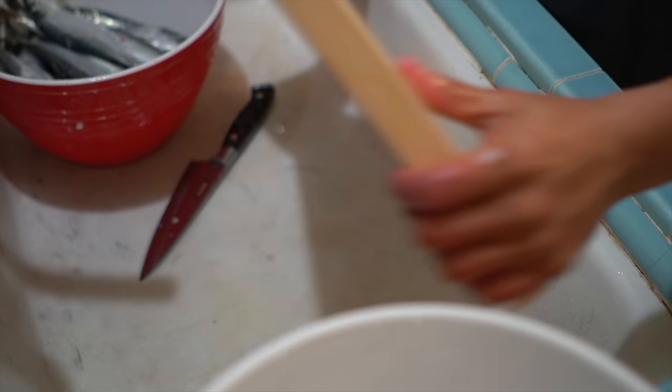Anyways, we're gonna actually make two different dishes. I'm gonna make some sushi, and I'm also just gonna prepare it on a little piece of baguette with some toppings on it as well. And I think it's gonna be good, man.